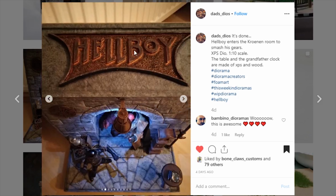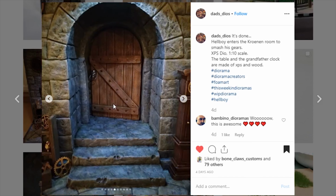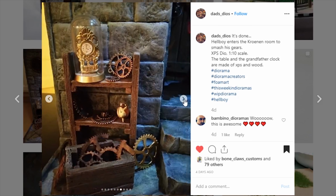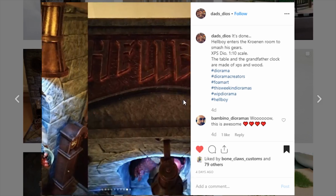But just look at that. Even that Hellboy, I'm assuming that's 3D printed. This is just a great display piece. Look at that door. Awesome job. That is so cool. That knocker. My goodness, I absolutely love it. And then these little props with all the little gears and sprockets and whatnot really adds to this piece. It's just such a great diorama.